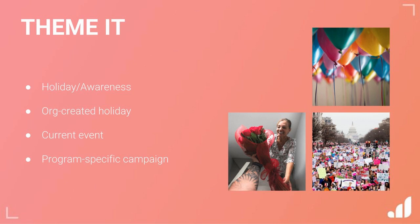You also can always create a program-specific digital campaign. You can tailor a spring campaign to be focused around a specific program component of your organization. For the sake of our webinar, our example campaign will be focused around fundraising for girls.org with a theme based on International Women's Day, which this year falls on March 8th.